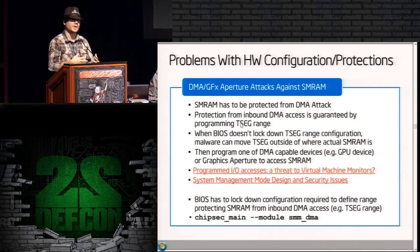You've heard there was a lot of research on DMA attacks, and obviously, if somebody can use DMA, let's say from a graphics card or from a network card, if firmware on those cards is compromised, or even from an OS kernel exploit that directly asks some of the cards to do the DMA to protected memory, you want to be able to protect system management mode code from those kinds of attacks.